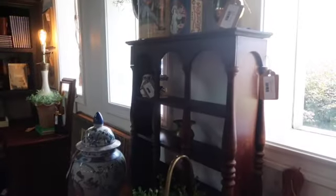I love this shelf right here too. 28. That's a really good price. So pretty. 28. That would be so nice. You want to take it off? Okay, listen.